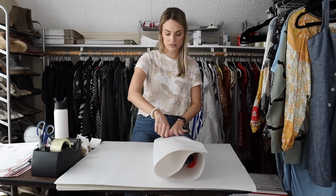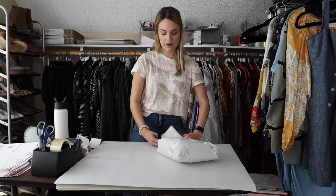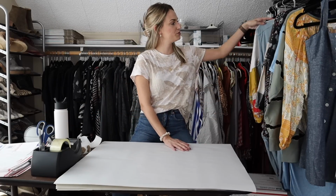I paid $4.50 for both tops, and so my net profit came out to $31.50. Okay, moving on, another 2-piece bundle.